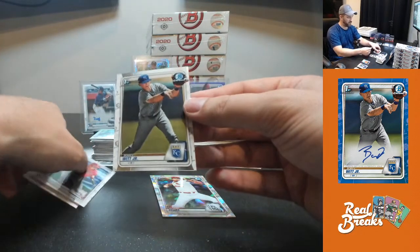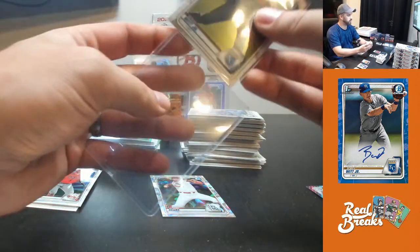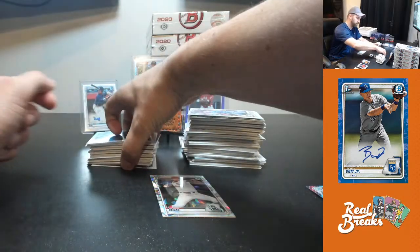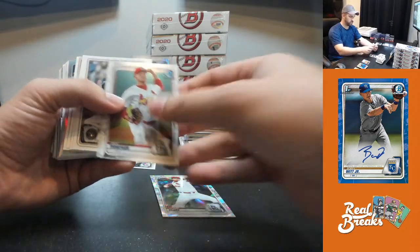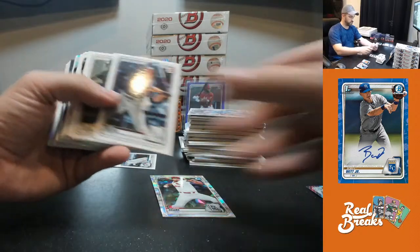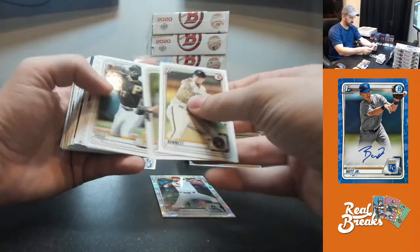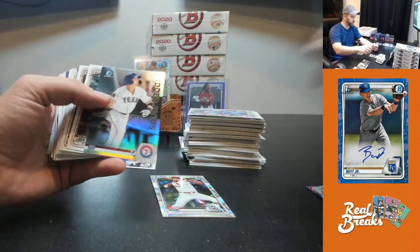And there's another Bobby Witt Jr. First Bowman Chrome Royals in box six going to Ron. Here you go, Ron. Sixto Sanchez. Yu Chang. Vidal Brujan, he's a stud for the Rays. The Rays spot is a really good spot.